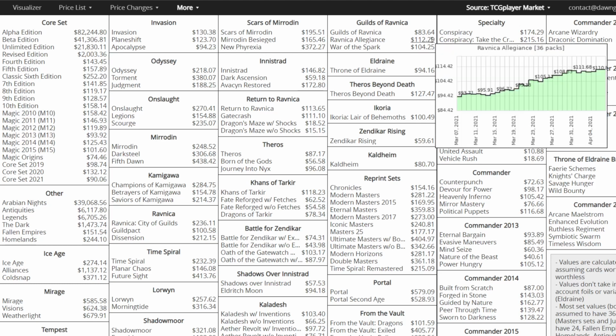So the first one is Ravnica Allegiance. This actually has gone up $10 in the last week. And so I'm expecting that it's going to continue to follow that trend as the supply starts to dwindle. There's only one distributor I can get this from anymore. They were 105 last week. They're now 115 this week, and the EV is there. It's about $112 for the EV.